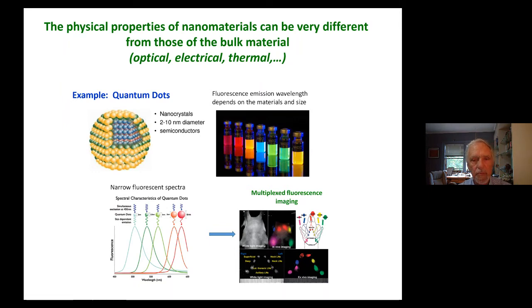Now, quantum dots are perhaps not the best example for biomedical applications because there's concerns about the possible toxicity of these semiconductor materials, and so they have not been developed very far in terms of applications for actual use in patients, although they are very useful for other applications, including, for example, microscopy outside the patient.